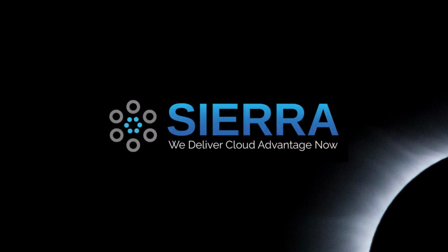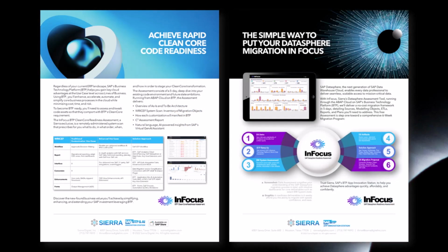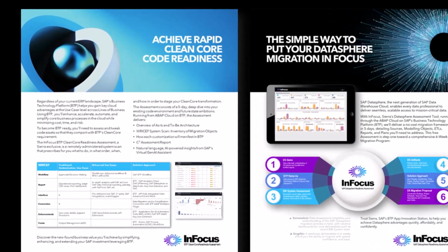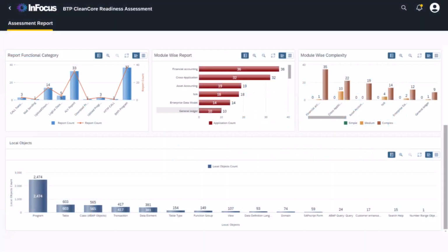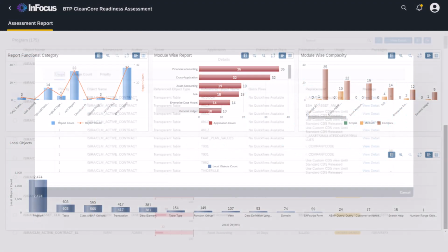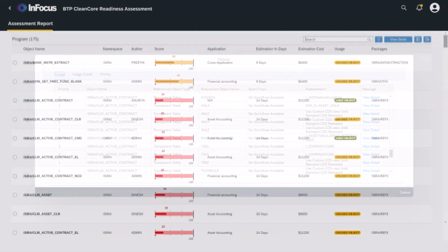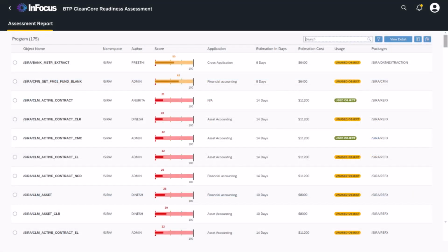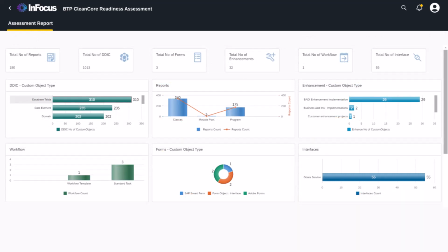Sierra makes code and data readiness for cloud consumption simple and quick, using twin assessments, one for code, the other for data. Today, we'll summarize Sierra's code readiness assessment. Sierra's InFocus BTP CleanCore Readiness Assessment, a co-innovation in partnership with SAP, rapidly assesses the customer's code assets and provides a roadmap to CleanCore conversion to enable consumption via BTP.